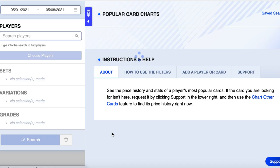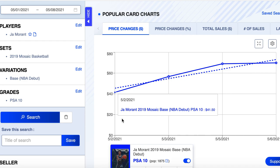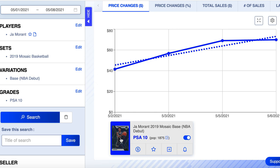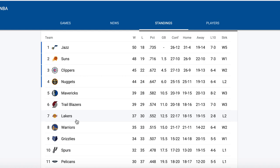Let's chart it. Let's read between the lines. $41 to start the week, went up to 69, latest sale of almost 70. It's interesting. Maybe a little bump because Grizz are in the play-in. Ooh, they dropped down to 9, huh? You guys are cutting it close, but they'll be in there. They were holding out 8 for quite a while, but boy, the Lakers, huh? Now they're in a play-in spot. Oh my, and they're a game and a half back.